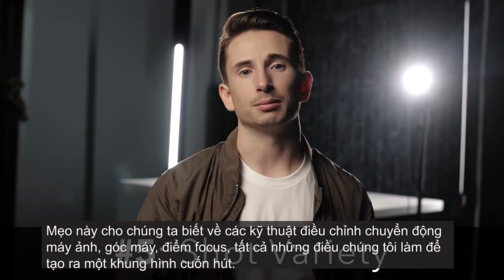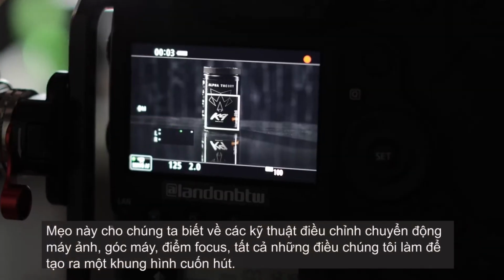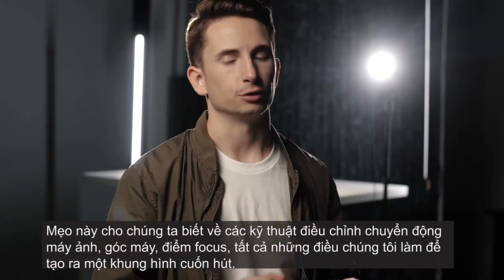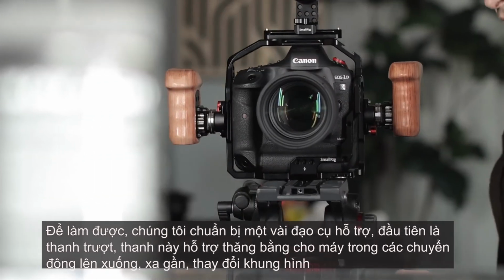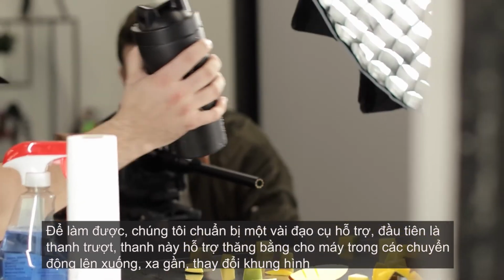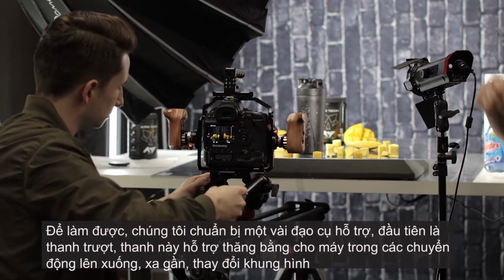Now, this tip basically encompasses all of the different camera movements, angles, and focal lengths that we use to capture a variety of shots that can showcase the product in a creative and flattering way. So for camera movements, we use just a couple of different tools. First, we set up a slider perpendicular to the table for those smooth push-in camera movements. Now, with a tripod head mounted on the slider, I was able to tilt the camera up and down if I needed to reframe the shot as I moved closer or further away from the product.